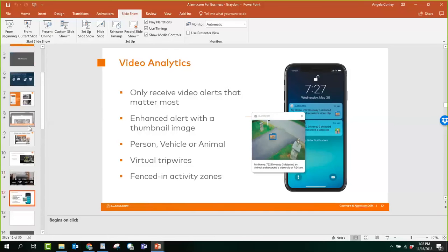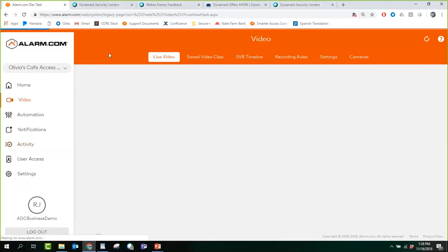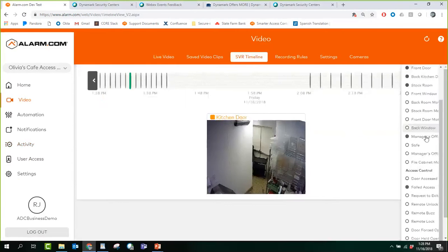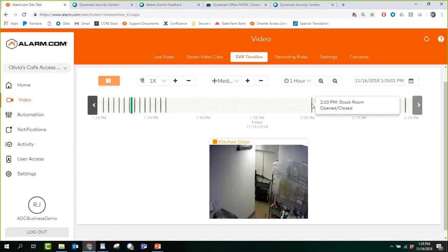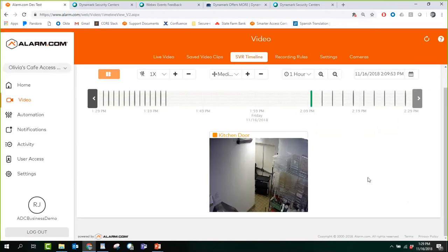So I did want to show you also the user interface of video from the website. So we just saw it from the app. We do have the SVR timeline or stream video recorder timeline. Right here, similar to the app, we can select which markers. So we have access control. We can see anytime a door is accessed, is remotely buzzed open, whatever is going on, we can check those, and markers will show up in the timeline that we can then access that particular event. So stockroom was opened, perhaps some items went missing. We click on that, and it brings us directly to that point in time to see what happened.